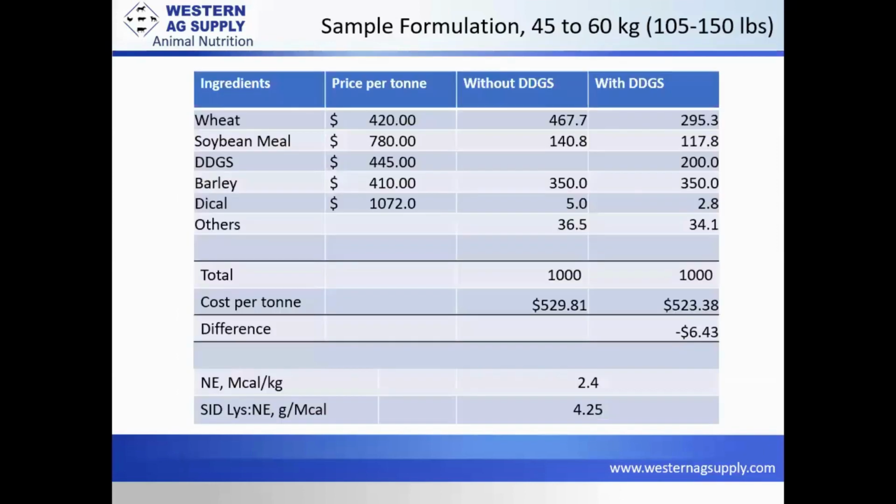I calculated the savings with the use of DDGS in wheat-based diets, using these prices and using a wheat-based diet for 45 to 60 kilogram pigs, and again targeting an NE of 2.4 and an SID lysine to NE ratio of 4.25. At $435 per metric ton, we estimate a savings of about $6 per metric ton of feed.